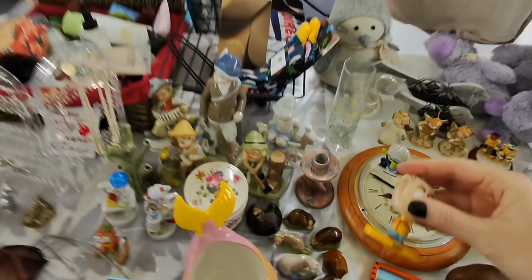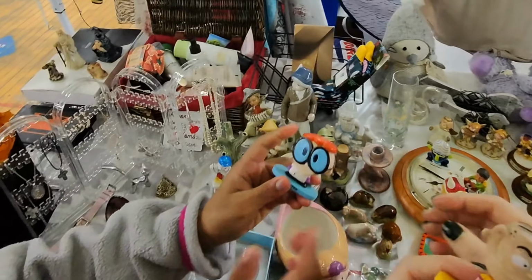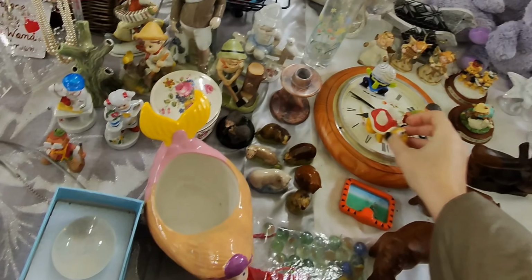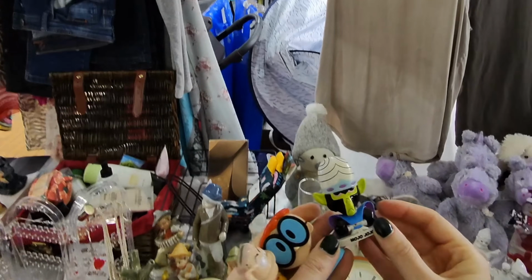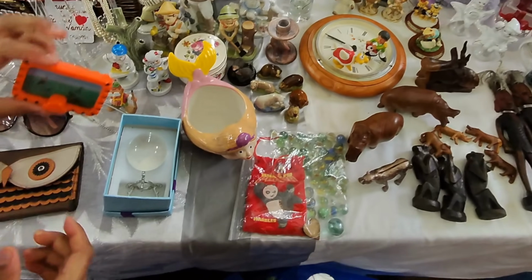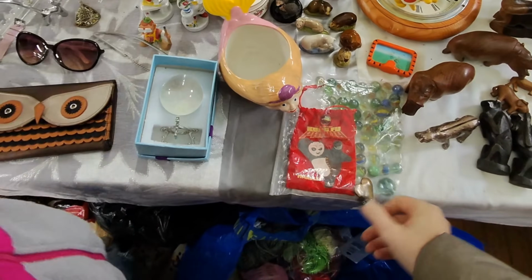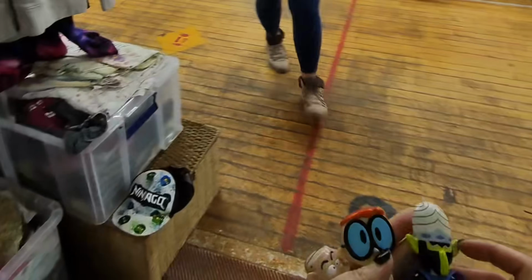Cartoon Network. Ed, Ed and Eddy. Don't think. Oh, that's Mario. And look, Mojo Jojo. Oh, they're actually so cool. Mojo Jojo. What is that? Oh, look, Kung Fu Panda marbles. That's so cool. They're cool, aren't they? Hiya. It's all right.